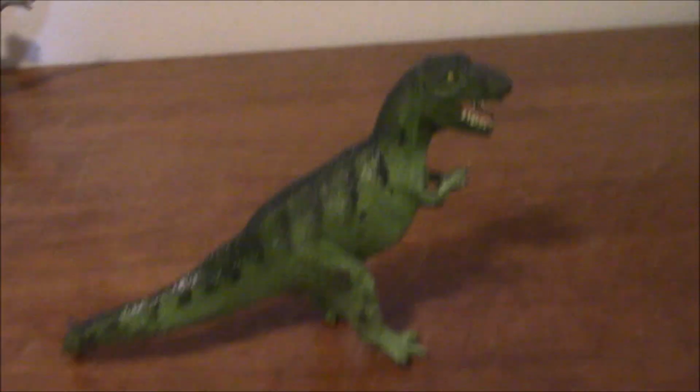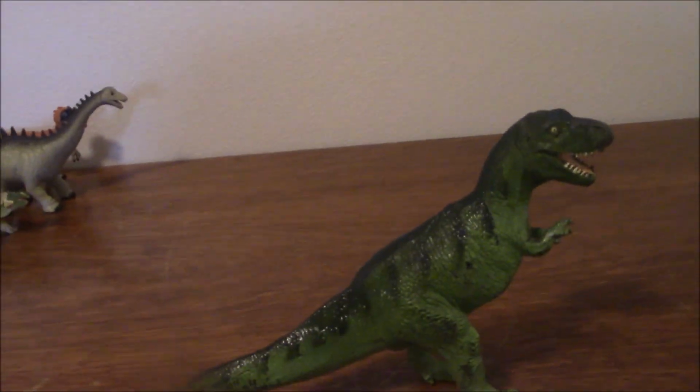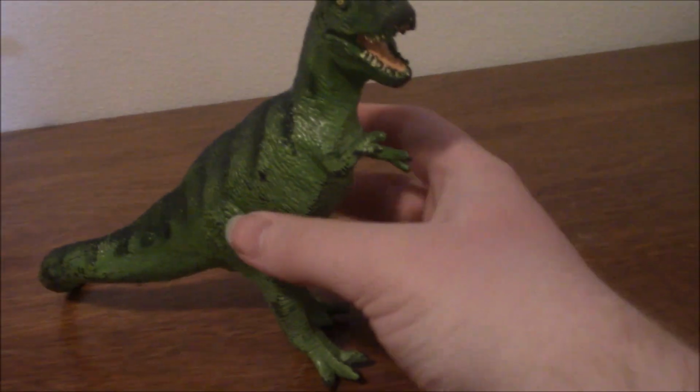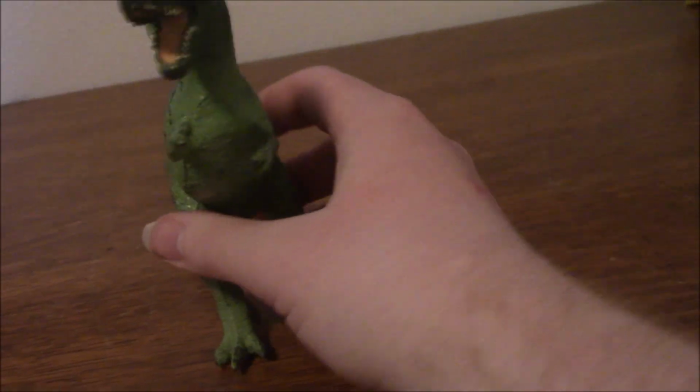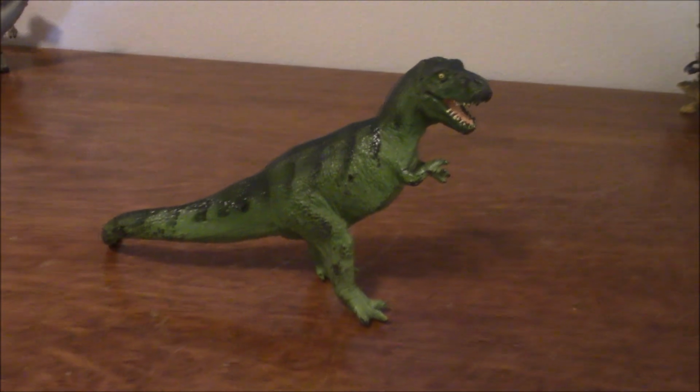I don't know if that was when this specific remold was made, but this is around the time that this figure was released. So this is one of the oldest figures in my collection as a result of that, from 1989. And yeah, it's a Carnegie Collection figure, and all things considered, it's actually in pretty decent condition.